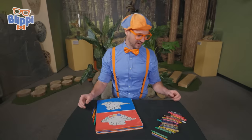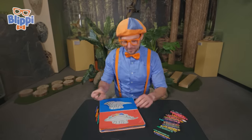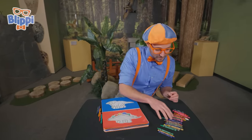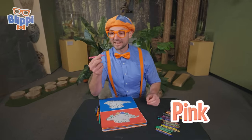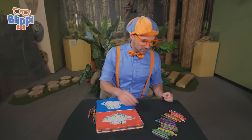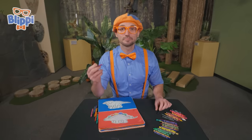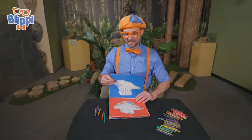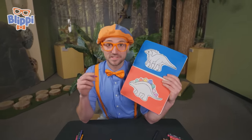Whoa, so colorful. Yeah, do you remember what Stegosauruses eat? Yeah, plants, because they're herbivores. Ooh, how about pink? There you go. Yeah, pink. Ooh, and let's do the last plate as purple. Whoa, look at that. Now that is a colorful Stegosaurus.